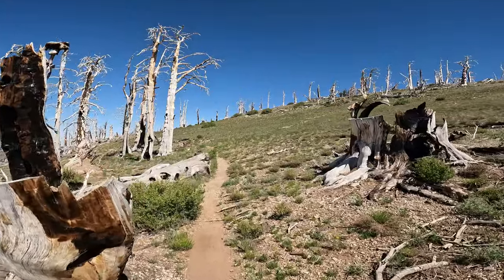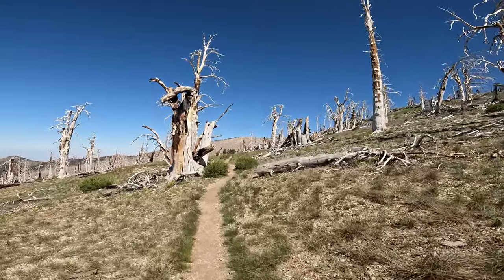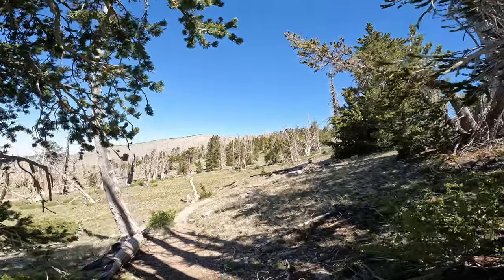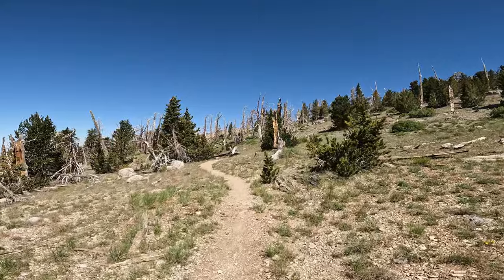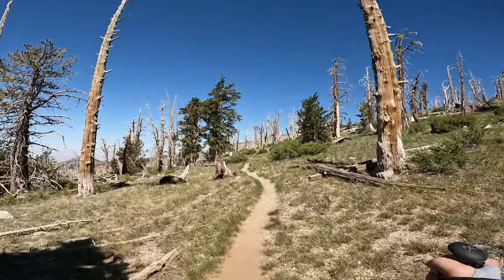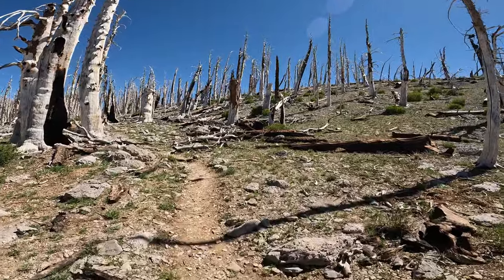Here we are at what I call the dead forest. A product of a tragic wildfire from years ago, the majority of the trees in this forest are long gone, and this forest feels like it goes on forever. The fire itself was started by lightning, but it still stands as a stark reminder of just how fragile nature can be.